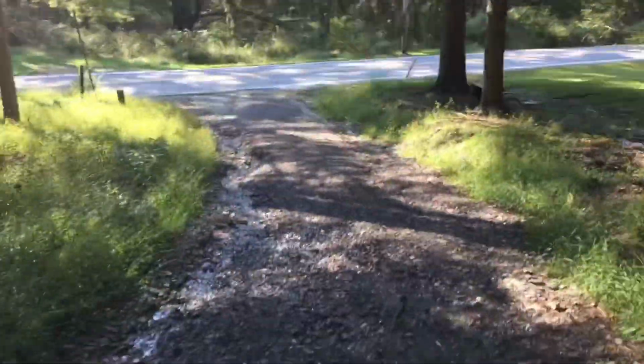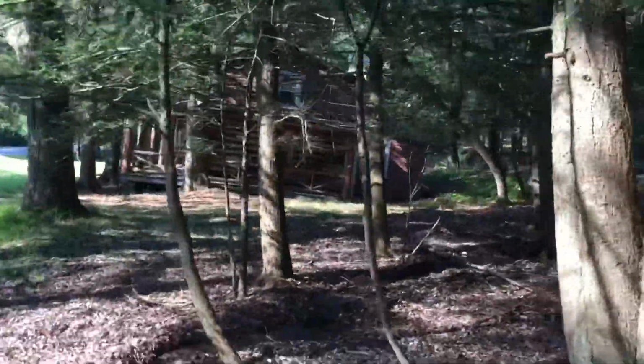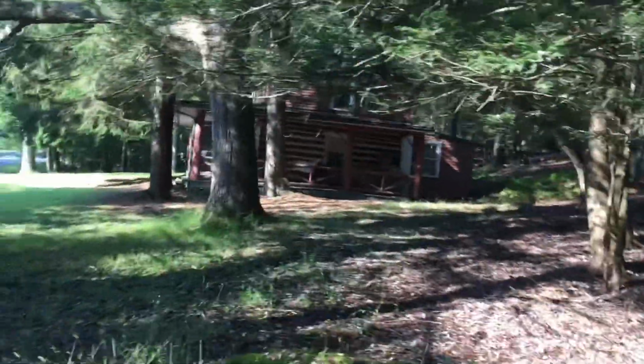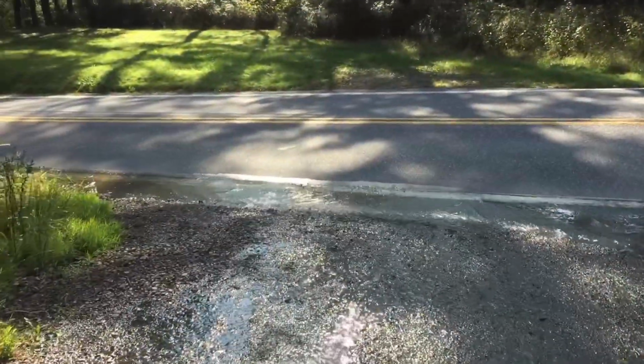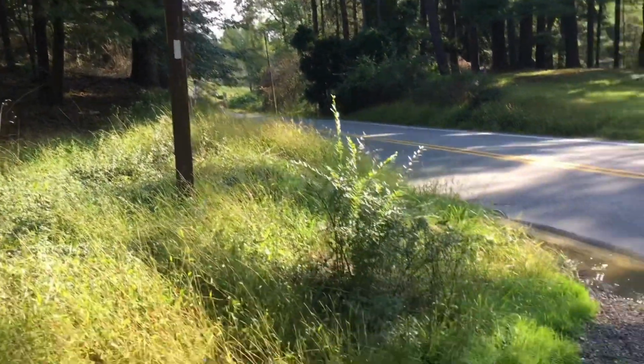You just walk. Okay, and we've hit a road. There's another little cabin. These are cute little cabins. I wonder if they're privately owned or rented out, but they're really cool. All right, it looks to me like the double blaze says we're going that way, but I don't know that for a fact.